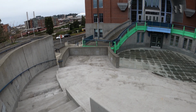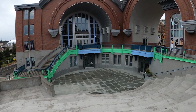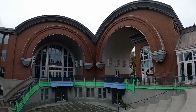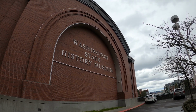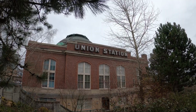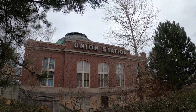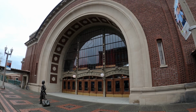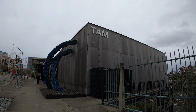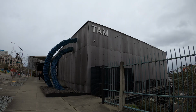Just across this bridge is the Washington State History Museum, which is this building right here. Right across from the History Museum is the former Union Station. It's now a U.S. federal court, so we're not going to be able to go inside. I've started walking north down Pacific Avenue, and this building on the right is the Tacoma Art Museum.